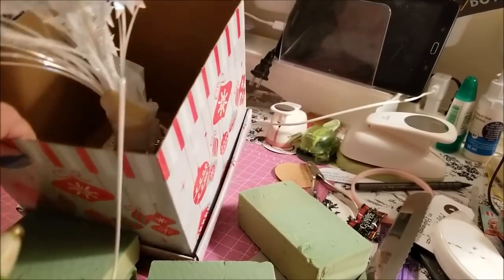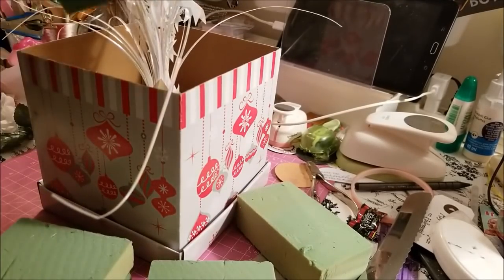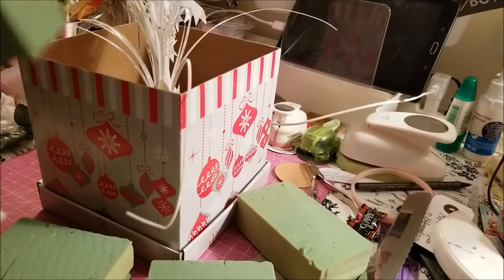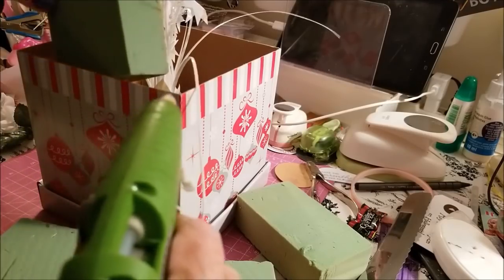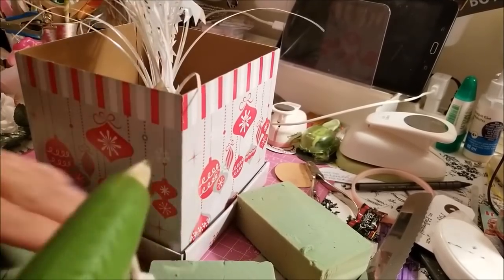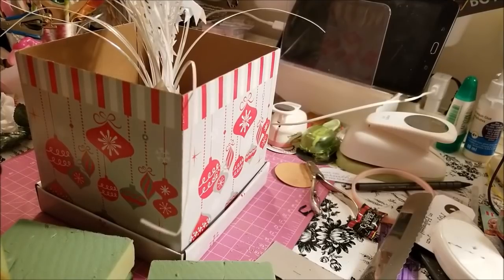All I'm going to do now, once I've glued that in, is I've already cut the pieces to fit, and it's just a matter of using your own judgment on how high or deep you want it. So these may not fit perfectly, but it's just to put the flowers in. And I'm going to need another glue stick here.